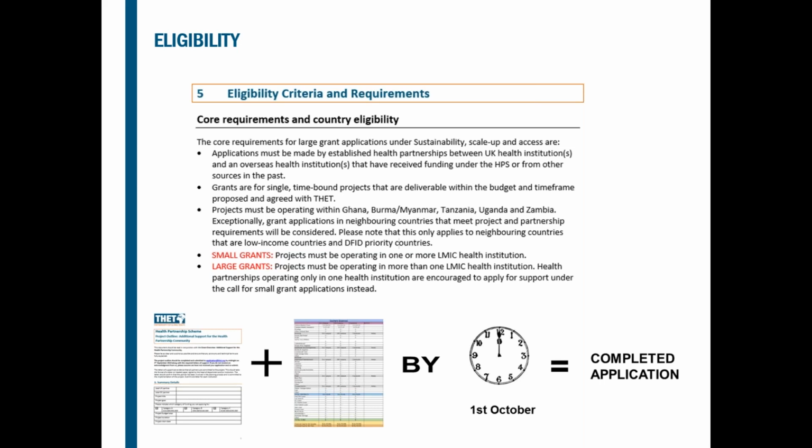Stating the obvious, but always good to refresh our minds, documents need to be submitted. So the application form and the budget template need to be submitted by midnight on the 1st of October. It might be worth, if you're not using Word or if you're using Mac software, to just check that the formatting hasn't been messed up before you submit your documents.